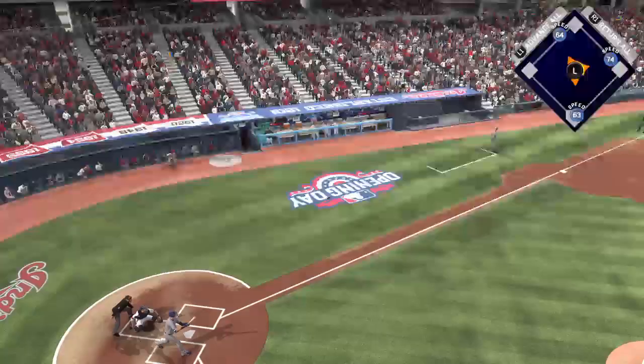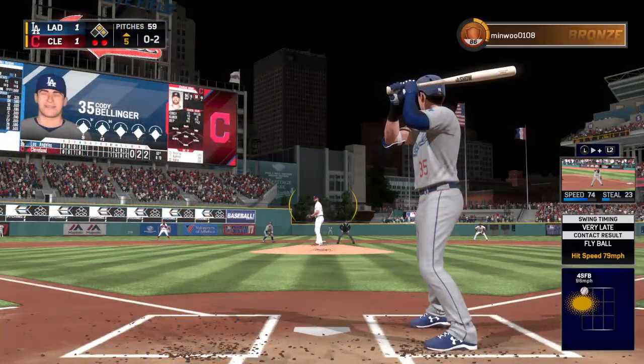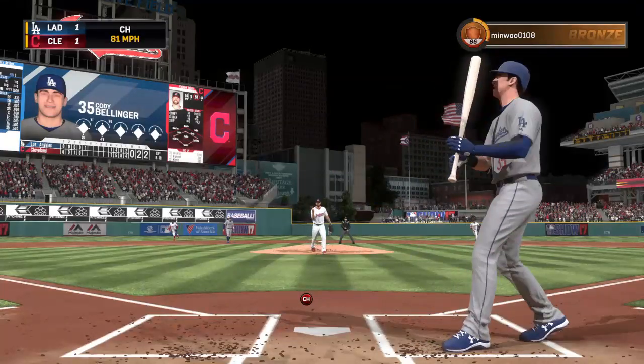Well, he fouled that breaking ball off a little bit early. Timing not quite there. Had a fastball to pitch before. He just got out in front of that breaking ball. A swing and a miss as he chased with 2 strikes. And that.